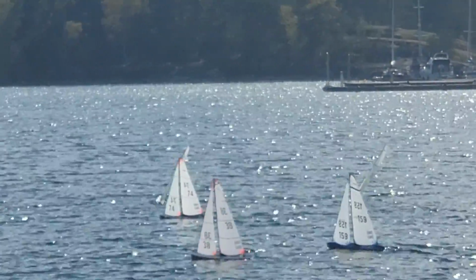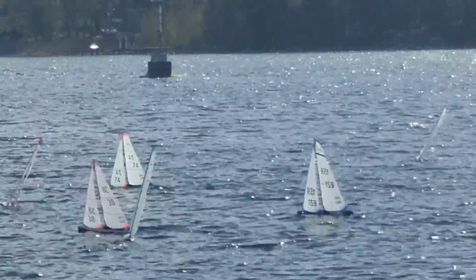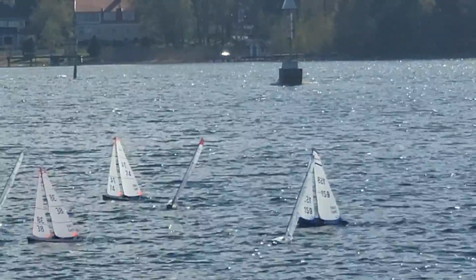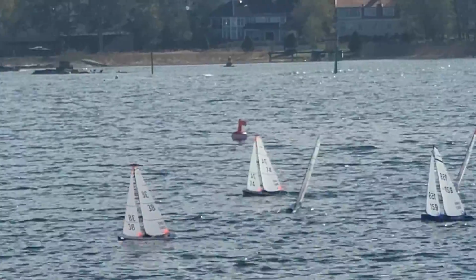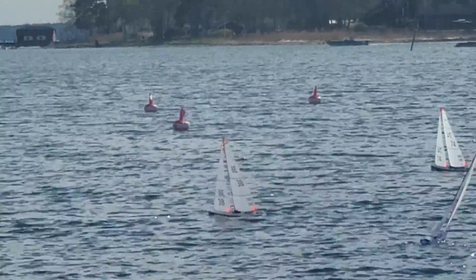It'll be interesting to see if those boats which have gone right across to starboard onto the right hand side of the course benefit from this. 7-4 in particular has sailed quite well up that right hand side of the leg.